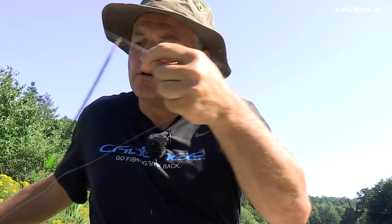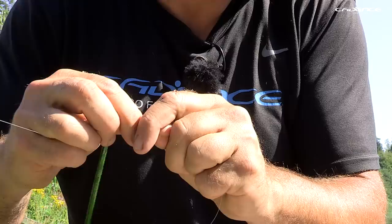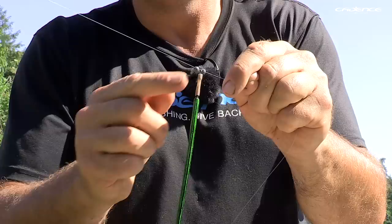And what I like to do is pinch on these BB shot very gently. They're Dinsmore twin cut shot, and they've got a nice coating today. You can actually move them on the line, look, without damaging the line. So that's really good for a non-toxic shot. So I've got my two BB shot there.